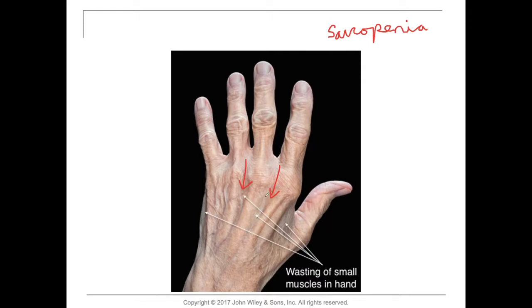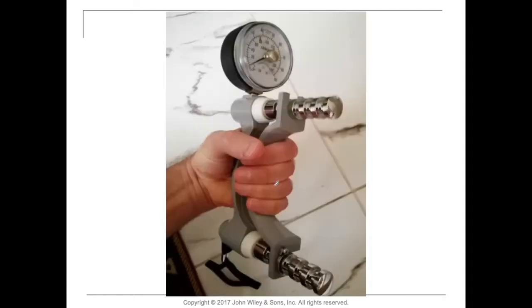We'll see wasting in the hand. So I call these hills and valleys. When you start to see this hill and valley effect, then they're probably either not consuming enough protein in the diet or they lack enough digestive enzymes in the stomach and they can't break down the protein that they are consuming. So what I'll often do is check hand strength using a dynamometer.